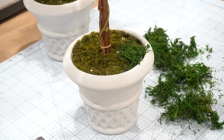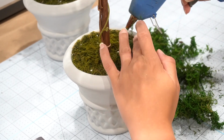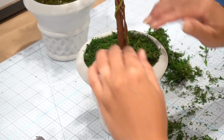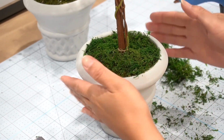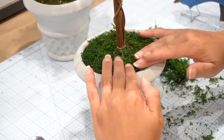Then once the paint was dry, all I needed to do was give the old moss a new refresh, and I had some leftover moss from Dollar Tree, so I decided to go ahead and use that. And it looked a lot nicer because it was just a more vibrant color and it covered up all those bald spots. And that's it for this first DIY.